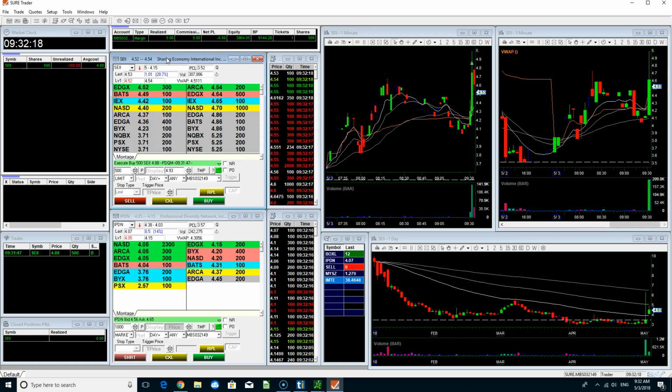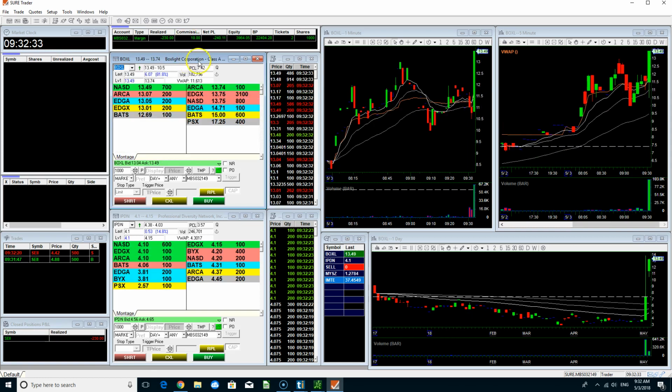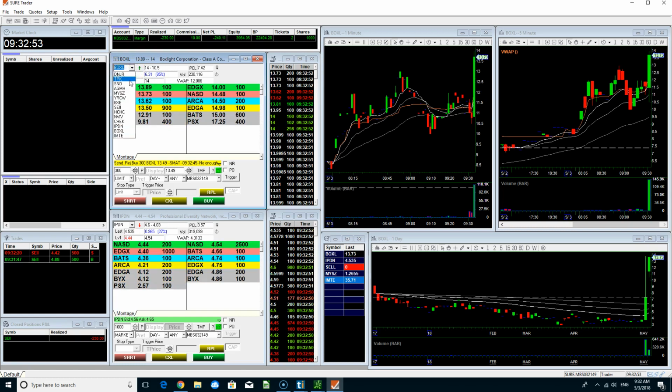I'm long BOXL. Long BOXL at $12 for a red to green move. So BOXL, jumping in this for the break at 12. Looking for it to break over 13. There's 13.50. I sold IMTE for $900 profit. BOXL has a high right now of 13.50. Next order will be at 14 on BOXL. Just added on BOXL at 14.